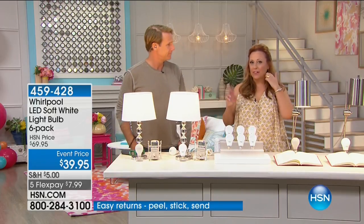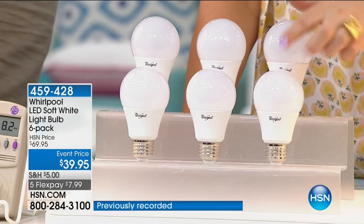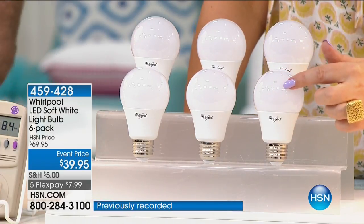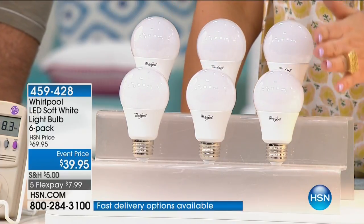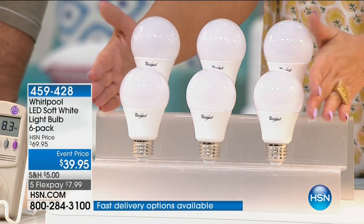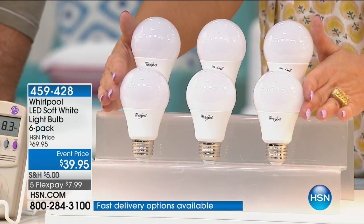And let me tell you a couple of things that I want to make sure to highlight from what Carrie just told you. They're not making incandescent bulbs anymore. They're phasing them out. These are cool. And let me tell you something, I resisted buying them in the beginning because they cost a fortune. It was like $20 for one bulb. We're doing 1, 2, 3, 4, 5, 6 for $39.95. This is $30 off. This was a $70 offer, by the way, when we originally did it. And it's a customer pick at $70. Today, it's $39.95.